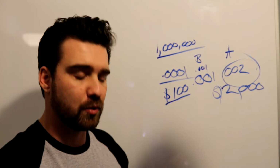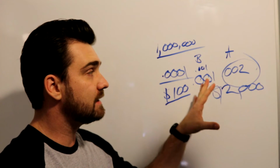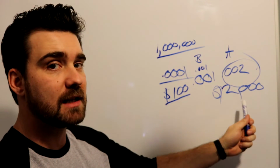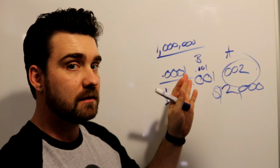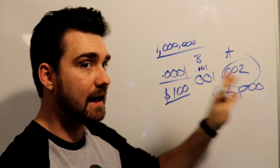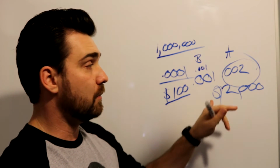And why is this important, guys? The key is, this is important because this has everything to do with liquidity. So if only $2,000 had been spent on this stock, but you're seeing that 1 million shares has been bought, it's not a lot of money. That's not called liquidity.